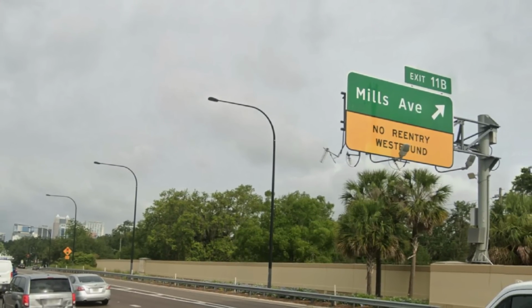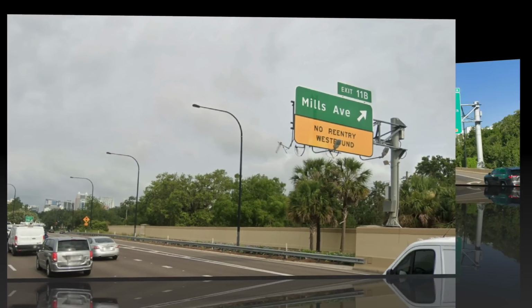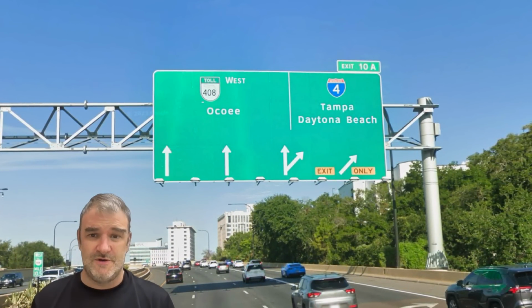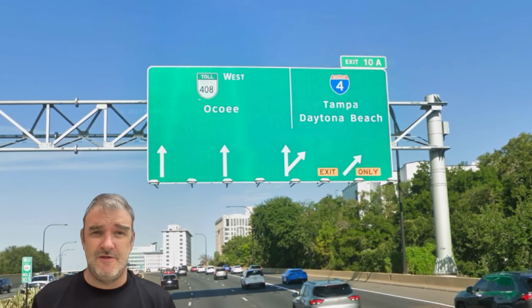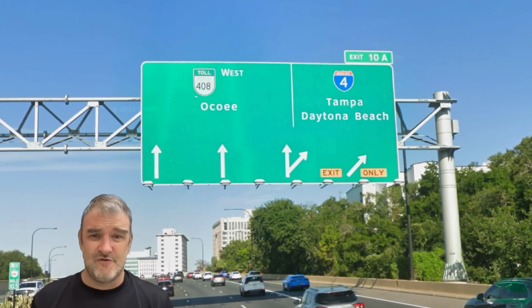Exit 11B is for Mills Avenue, and we can see the Orlando skyline peeking out behind us here. We're getting to our big intersection with I-4. I-4 signed for Daytona and for Tampa. We will be going to Daytona the week after the Super Bowl. We are going to be looking at a Daytona 500 related video.